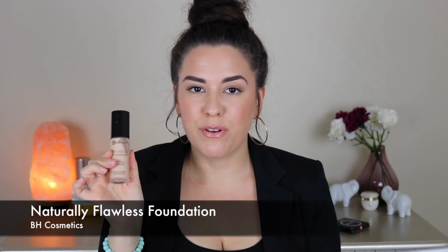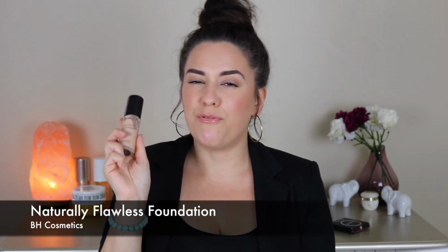Last but not least for foundations, this is from BH Cosmetics. This is the BH Liquid Foundation Naturally Flawless. I haven't reached for this since I did a review on it. I want to say it was last November. I did a little mini BH Cosmetics haul. I talked about this. I haven't worn this again since then.